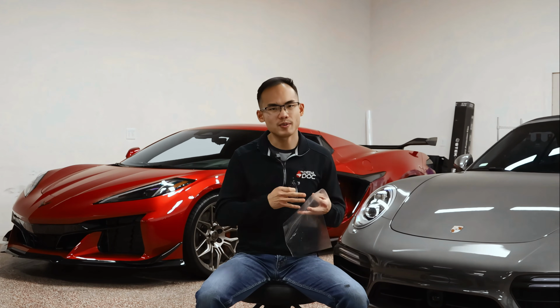So which one is better? Well, a mix of both is going to be best. So full body paint protection film is what I'd recommend for ultimate protection, topped off with a nice ceramic coating on everything else. Put the ceramic coating on your wheels, your windows, and all of the PPF, and you'll have ultimate protection.